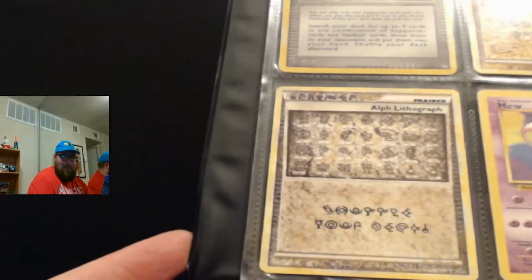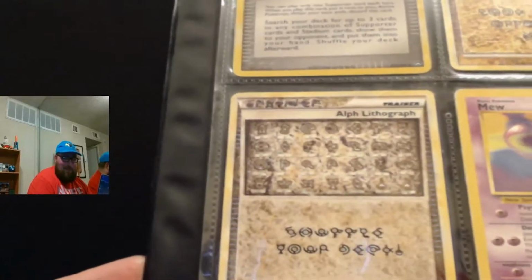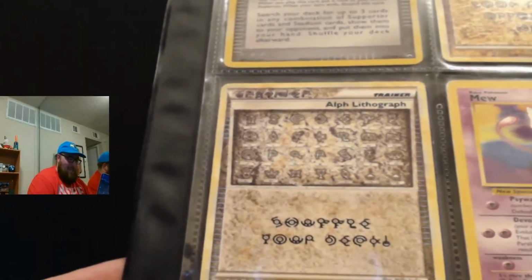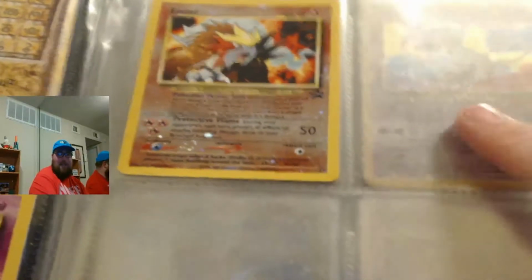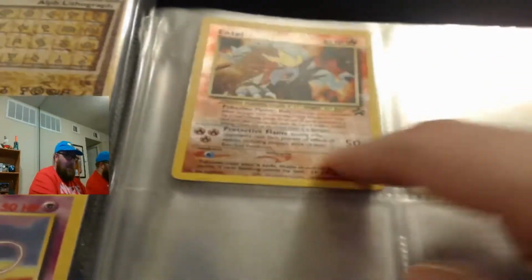And this one just said, shuffle your deck. So I guess if there was a card you knew was going to be on the top of the deck that you didn't want, there you go, you could just shuffle your deck. Promo Mew, non-holographic. As you might be able to see, there is a holo Promo Mew. The third movie Entei promo. I have a couple of these actually, just not only one in the binder.